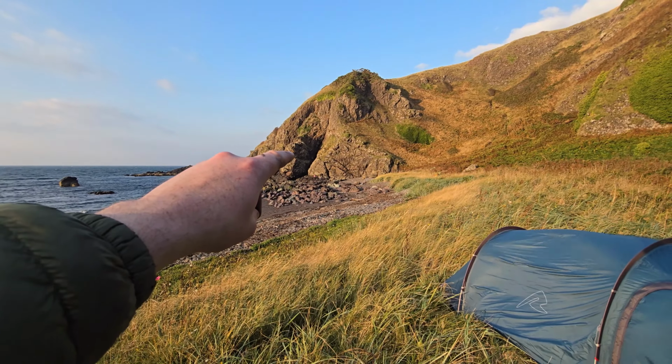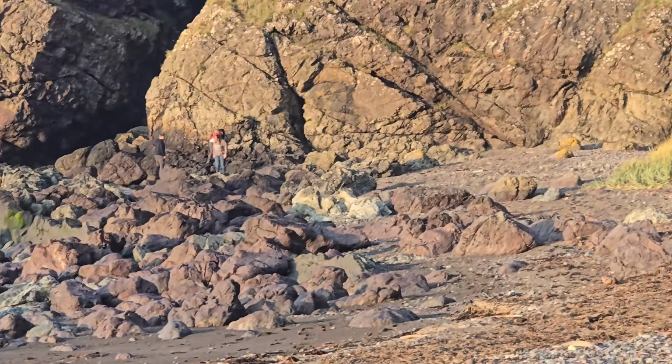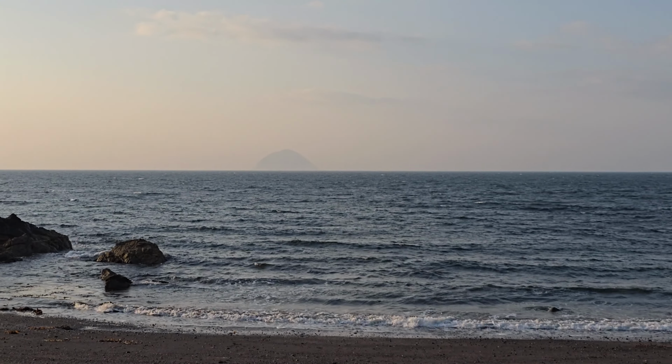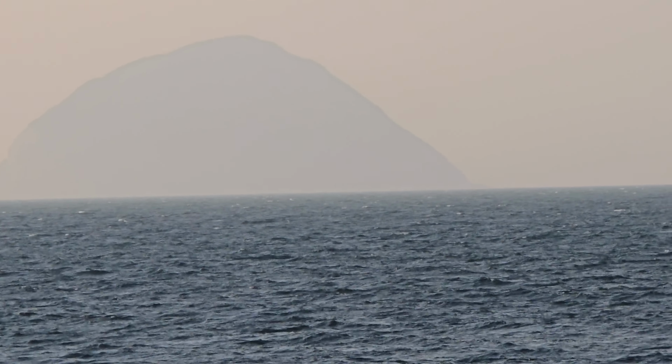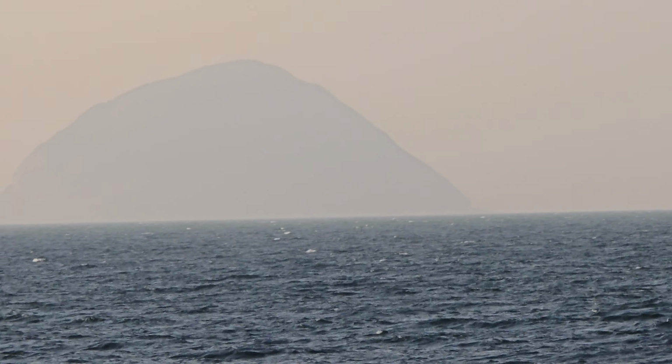And over there you've got Sonny Bean's Cave. As you can see, there's the gang coming out of it. Well, I think they've been in. You can see there's a big lump in the ocean. There's Ailsa Craig. And the special thing about this little island, that's where all the curling stones in Scotland are made. I mean, look, it's a cracking spot.